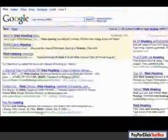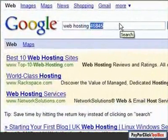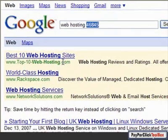So now I typed in web hosting. I put this 46845. That's just a random 5-digit number. The reason I did that was to trigger Google's broad match algorithm and make sure that only the top sites came up. So we know that these are fairly good, well-performing pay-per-click advertisements. And I happen to have been tracking this market for a while, so I know that this top-10-webhosting.com, he's been around for a while. He's doing okay. Actually, it's been quite a few years.